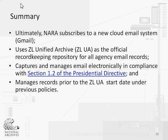ZL Unified Archive is our record-keeping repository for our email records. And it captures and manages our email electronically in compliance with Section 1.2 of the Presidential Directive. And for those of you that don't know about that, it is a new directive that requires agencies to manage their permanent email electronically by 2016, and all permanent records electronically by 2019.